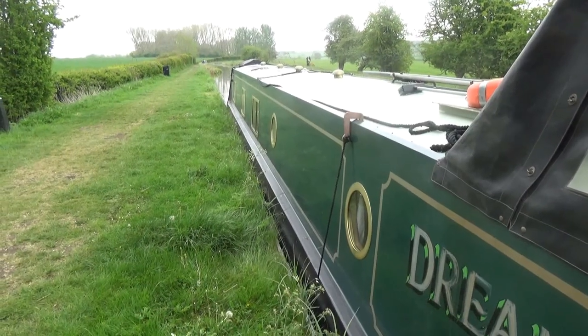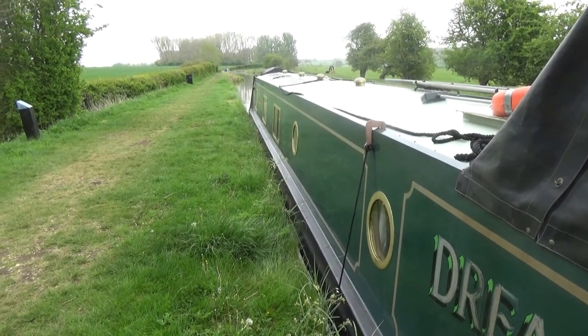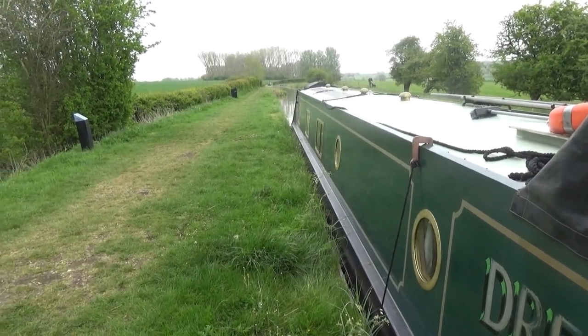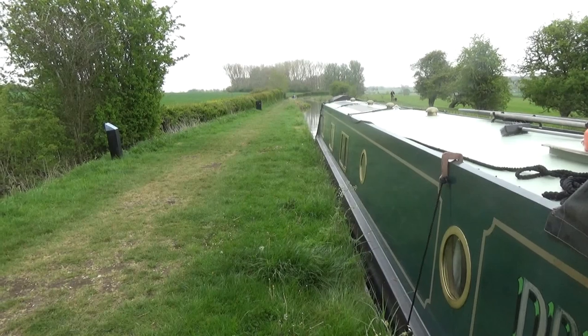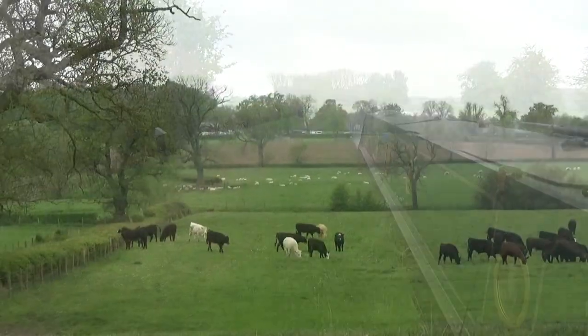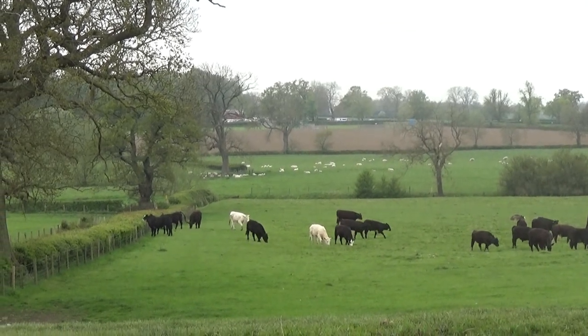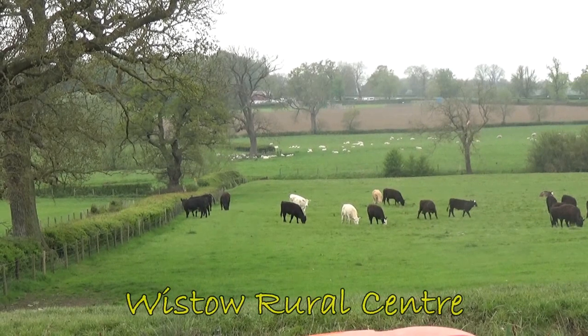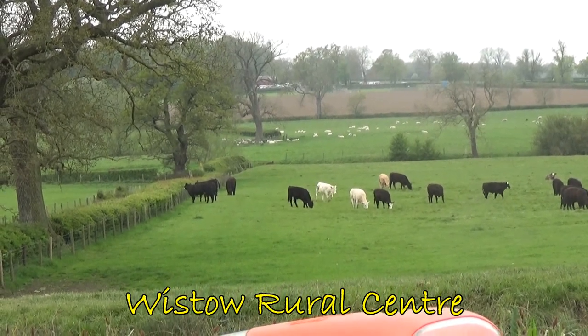Well, to be fair, the weather's not very nice, so why carry on unless you absolutely have to? This is a beautiful little mooring, and I think we'll stay here. And if we fancy a walk later, there's Wistow Country Park with its garden centre, coffee shops, etc.